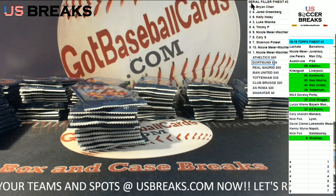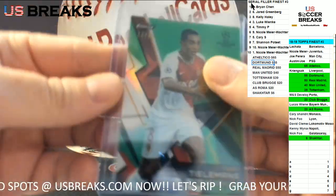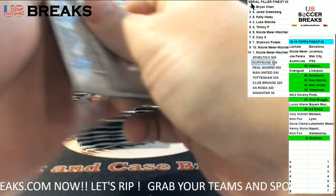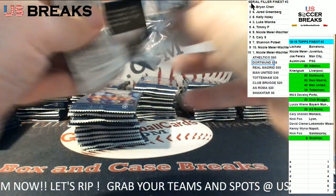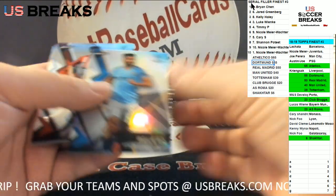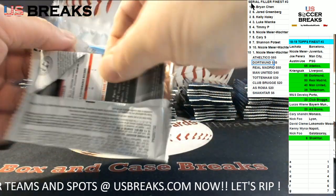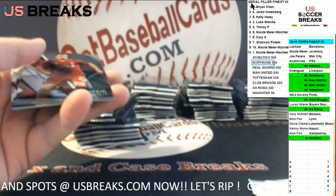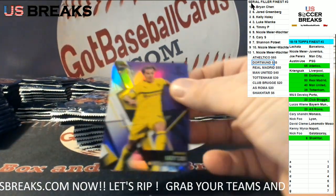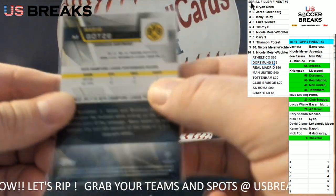That's the 99. Yuri Tielemans. Like this tonight, huh? Yep, there it is. 77/99. Nice cards for sure. Finest was always a nice product. Little silver Agüero. Mario Götze, purple. Dortmund. Oops, what am I doing?